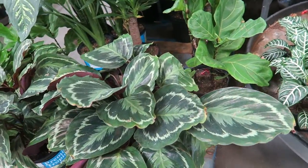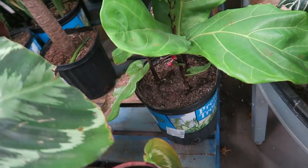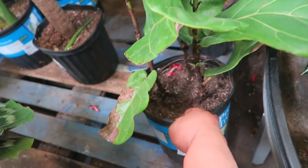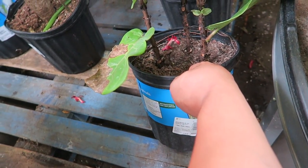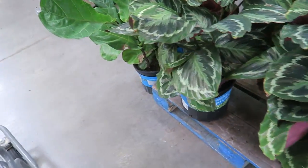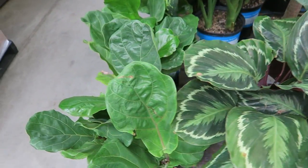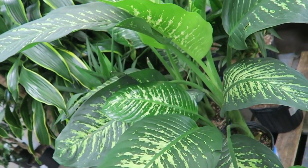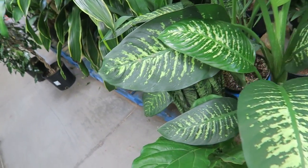They don't have any more monsteras, but they have this gorgeous fig that has three little groupings, which is really nice. And only $25. Hot dog. That is so cheap. Oh, look at this. This is beautiful.